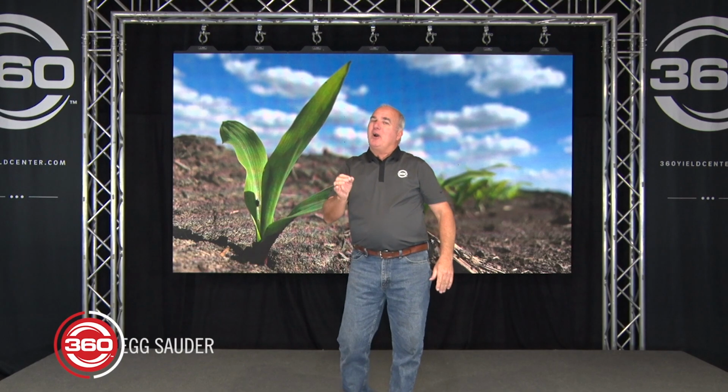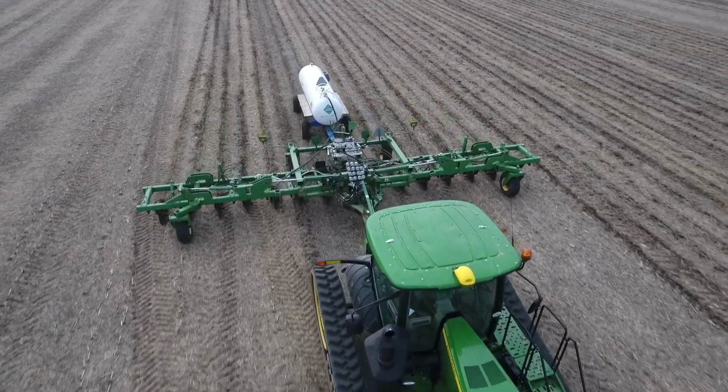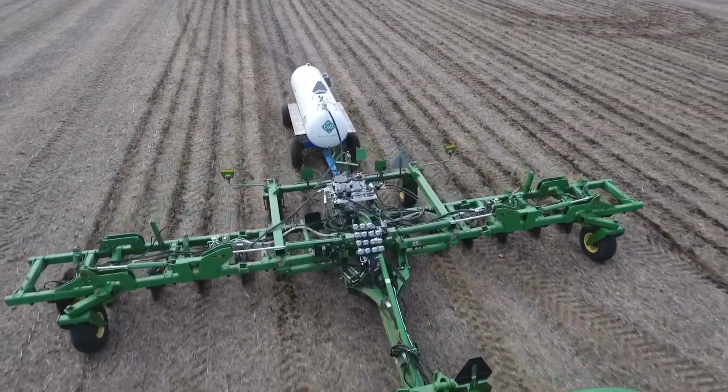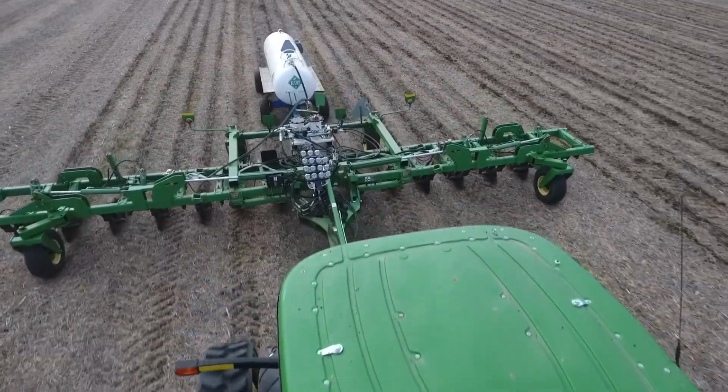I've always had a drive to fix things that aren't working. And at 360, we set out to fix antiquated methods of managing one of the most expensive and mysterious inputs in corn production, nitrogen. For decades, we would drag anhydrous tanks out in the fall. We would usually end up applying a little more than we needed just to be safe. And we would check the box to say nitrogen is done.